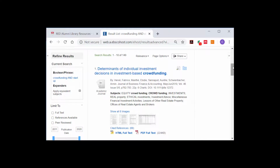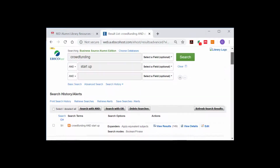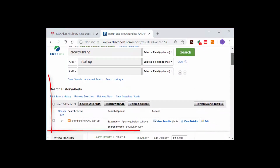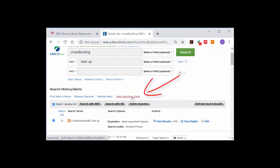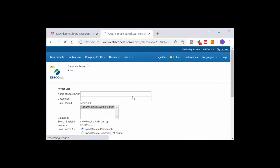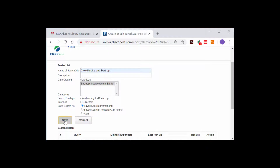Once you're happy with the relevance of the articles in your results list, you can set up the alert. Within Business Source Alumni, I first need to view my search history. Select my search and then select the option to Save Searches Alerts. Give your search a meaningful name, just in case you create multiple saved searches in the future. Then select the Alert Radio button.